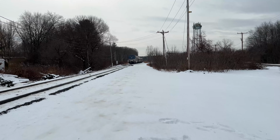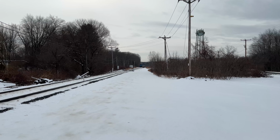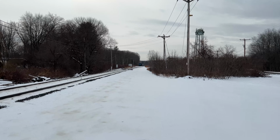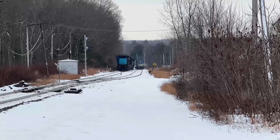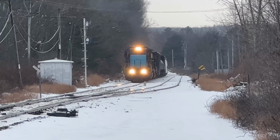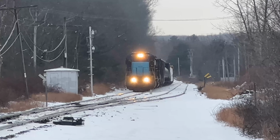And as we watch P42DC 123 go past the crossing, we can see the Amtrak train split tracks to avoid the Pan Am train as it stopped with its lights off. Now that Amtrak had cleared the path for AYPO, he can get moving again as he goes through Main Street in Plaistow. Listen to those engines sing.